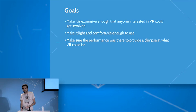We didn't want to build the $20,000 or $30,000 military headset that almost nobody could afford. And also stuff like making it lightweight and comfortable enough that you could actually use it to develop with. We didn't want the giant CRT headset that needs a tether on your head to prevent your neck from collapsing. We wanted something that was lightweight and reasonably comfortable.